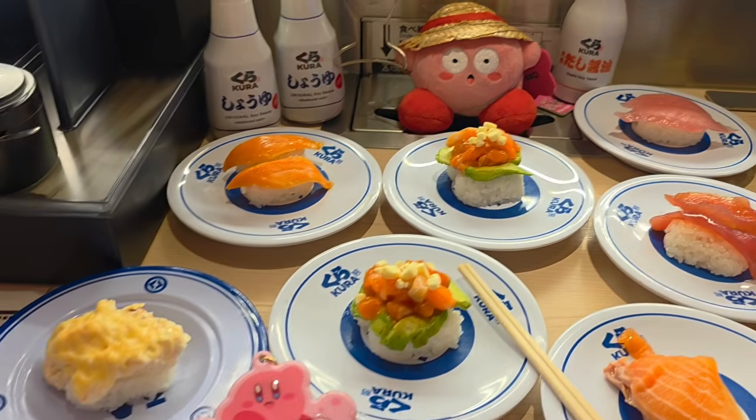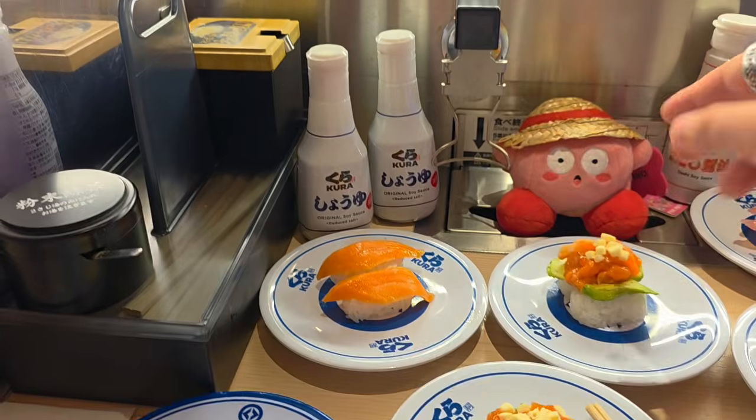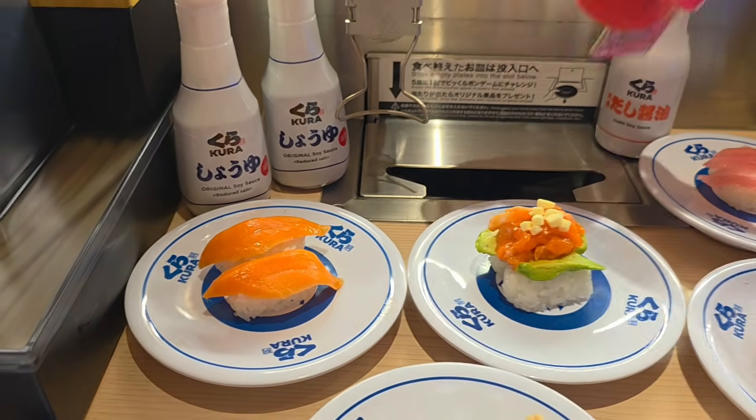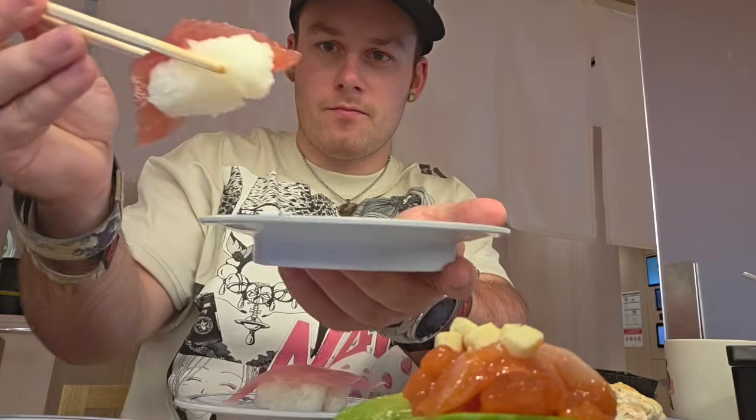And as you can see, I've got a lot to go through. They always give you a cup, some powder, and your own tap. And then you actually put the plates into this little section, and you can win prizes. So I'm looking forward to this. This is going to be good.